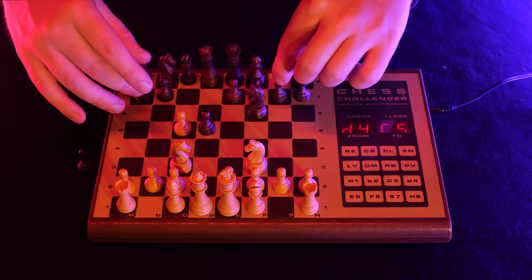We could also go like bishop here with the same idea of checkmating the queen, also getting out of the attack. If the queen goes here, we have this. So I think just a4 to d7 is good.